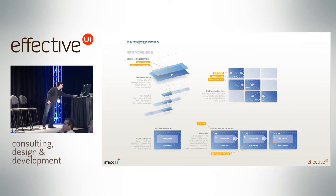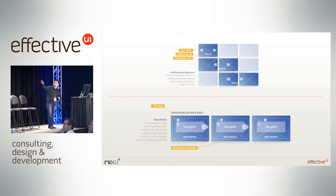So if I zoom in here, you can see that the top portion of the screen shows us how the user will navigate across the nodes, and the lower portion of the screen shows us how the user will navigate the sub-content within one of the nodes, and we had defined these sliding interactions from node to node. And if you remember, the vision demo kind of references that a little bit because that's how the user transitions from one area of content to the next. So feeling pretty good about this, we took this to developers and we had a little bit of a roadblock.